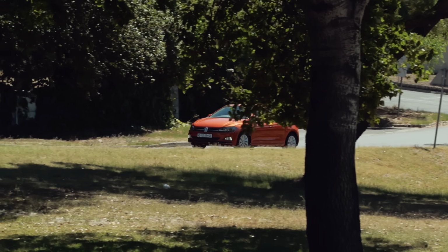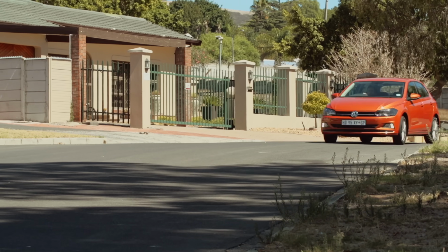So the Highline, 302,000 Rand, which interestingly makes it more expensive than the bottom of the range Volkswagen Golf. And wait, there's more. If you want all the bells and whistles that I have in this particular test car, you need to spend another 41,000 Rand, which ironically is about the price of a used City Golf. So what do you get for your money?